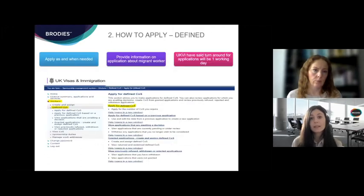On the next slide, we've then got the defined process. So the defined process is different, and these are always applied for on an as needed basis. So you will always have to have a candidate in mind, and the form itself does request specific information on job codes and salaries and things like that. So do make sure you've got that to hand.